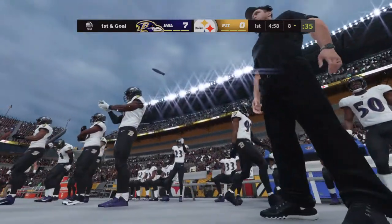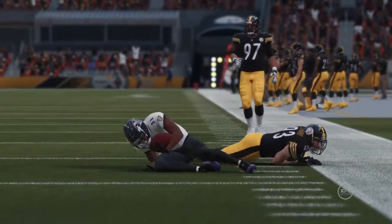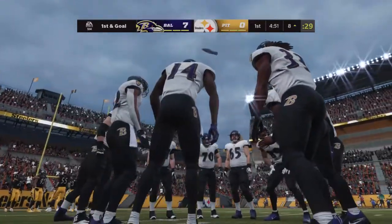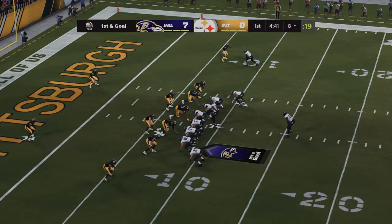Well, they came into this game saying it was important that they set the tone and show that they can run the football. I believe that they've done that here in the first quarter. The chain gang hustling to catch up. Here's first and goal from just inside the 10.